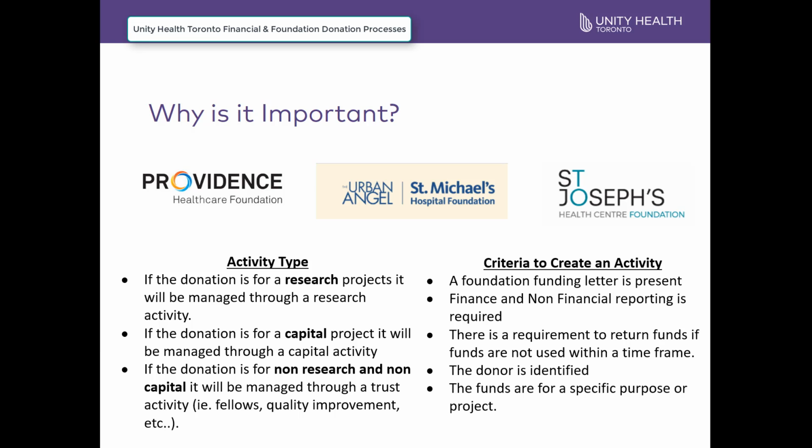A unique activity is needed if any of the below criteria are met. A foundation donation confirmation letter is present. Financial and non-financial reporting is required. There is a requirement to return funds if funds are not used within a time frame. The donor is identified. The funds are for a specific purpose or project.